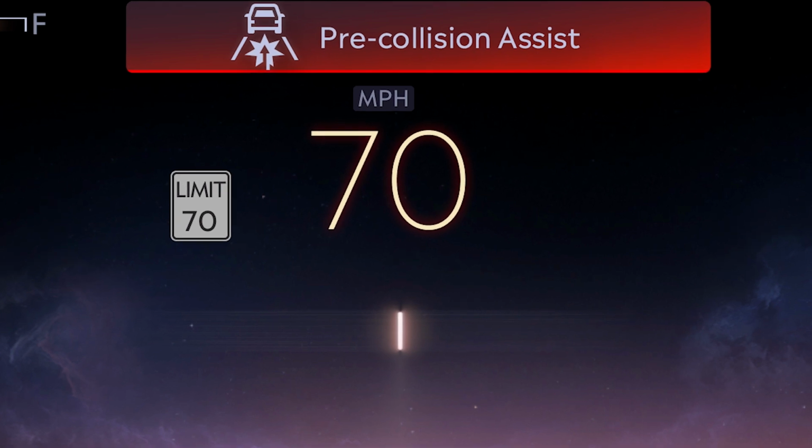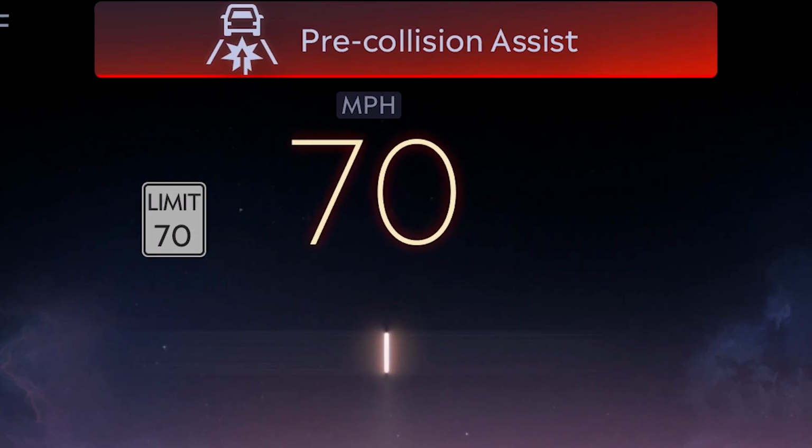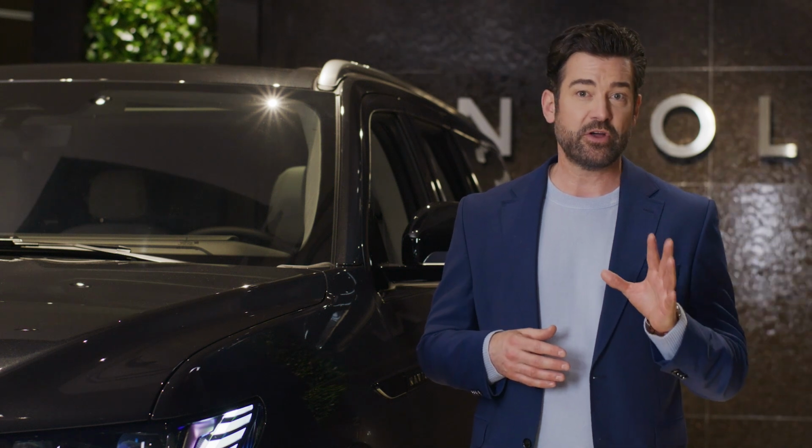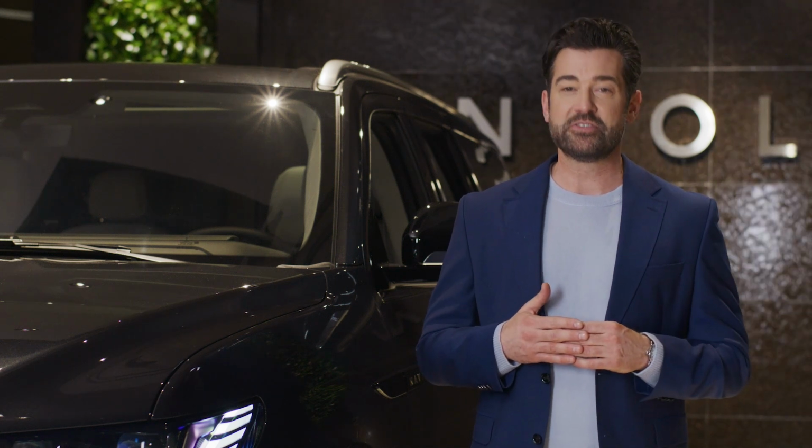The Evasive Steering Assist feature is part of the Pre-Collision Assist with Automatic Emergency Braking System. So if automatic emergency braking is turned off, the Evasive Steering Assist will also be turned off.